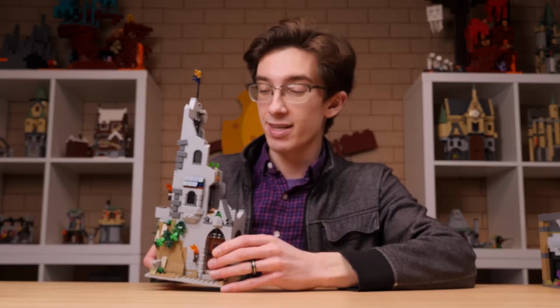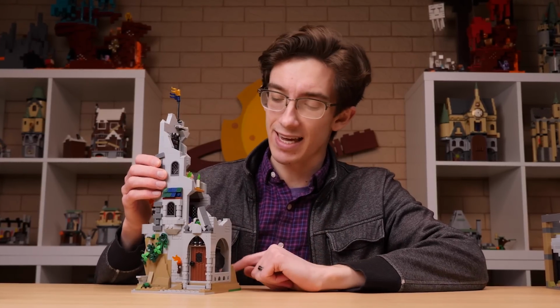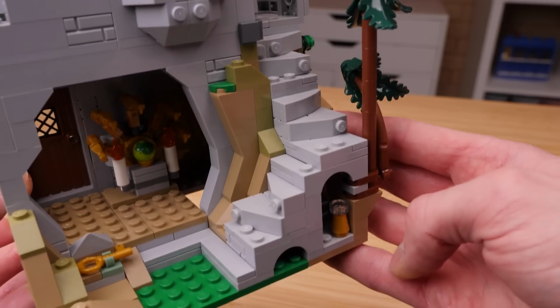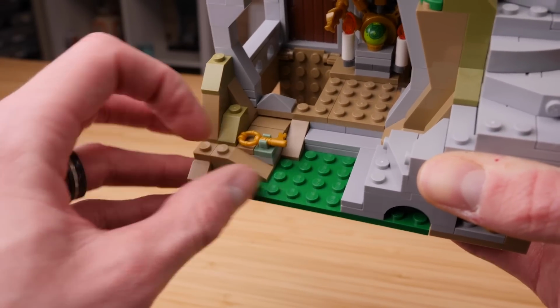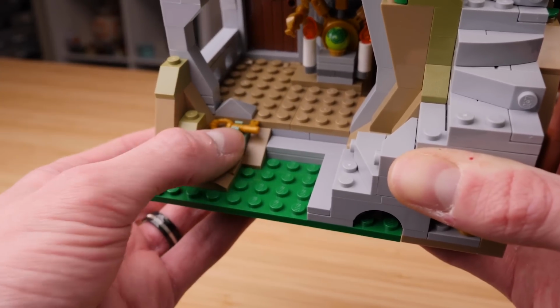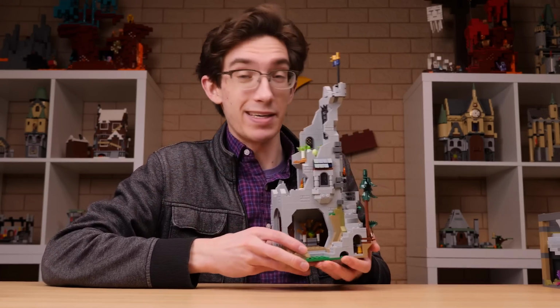Unlike the tavern, the tower doesn't split into multiple sections itself, which is kind of unfortunate because it's a really easy thing to add and it would have made getting into some of these beautiful details a lot easier. But anyway, we'll start on the bottom floor where the set's one play feature is. There's this little key that unlocks this trapdoor where you would enter in from the staircase below. That's a nice little feature, and I like that you have to have the key technically to open it up.